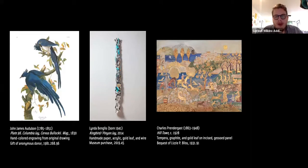Linda Benglis is referencing the kingbird / pinion jay, which are bluebirds, or a type of jay rather, that lives outside of her studio in New Mexico. And so she's capturing sort of the flitting motion of the bluebirds with this color also referencing the feathers. And then we saw that as a great opportunity to draw a parallel to our Audubon collection, since she's very much referencing part of the natural world, so it fits into this land section.